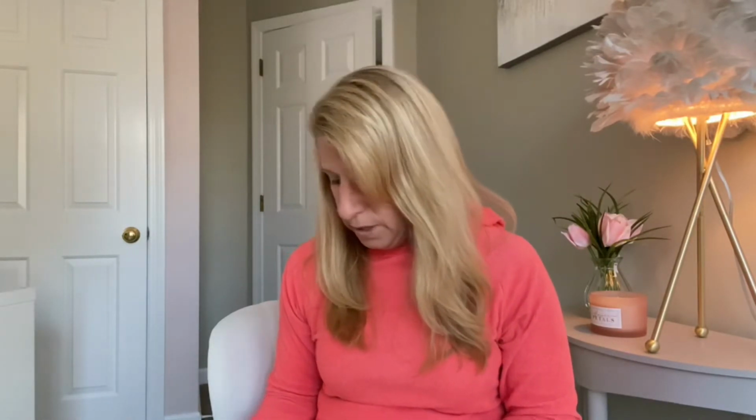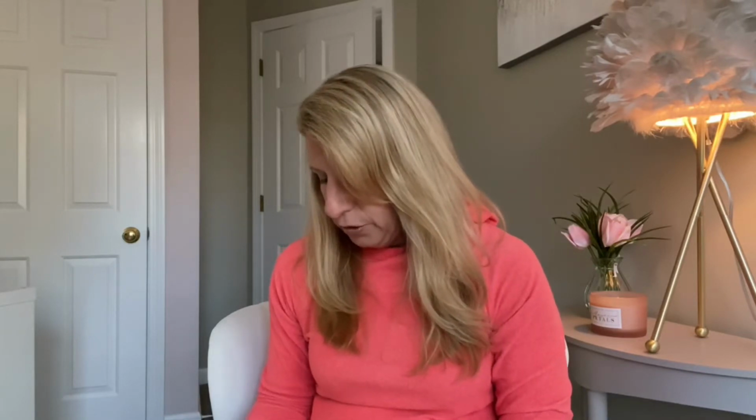So let's see, I do have a little bit of information on her. She is 150 pounds and she is 5'5". And so, not knowing where she is at currently, I'm going to say she's going to be around 1,600 calories. So that is what I'm going to be basing that off of. So we will get her going on that.